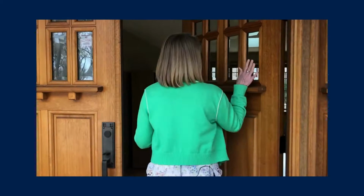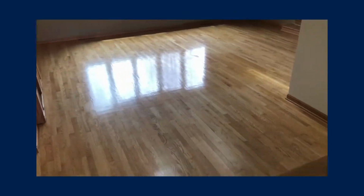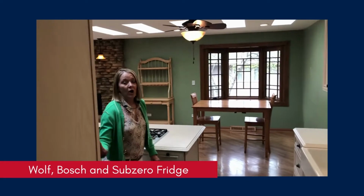Inside, you are going to notice a little bit of a Frank Lloyd Wright flair in the doors and the beautiful windows here in the step-down living room. Really top of the line quality here. We've got all the favorite brands like Wolf, Bosch, and look at this Subzero fridge.